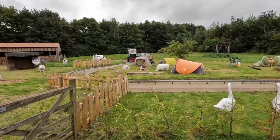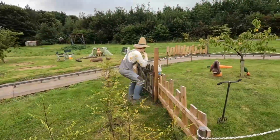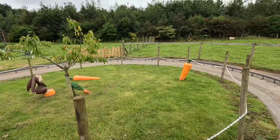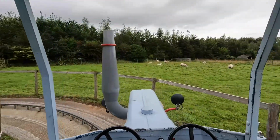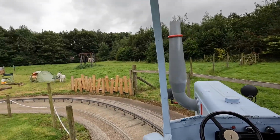It's a great park, this. Here he is. The rabbits with their carrots. And all the lambs in the field to the right. Yeah, it's nice to see. A little bit of a bumpy ride.